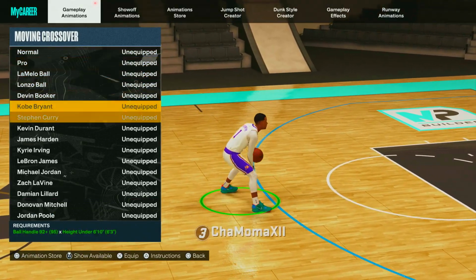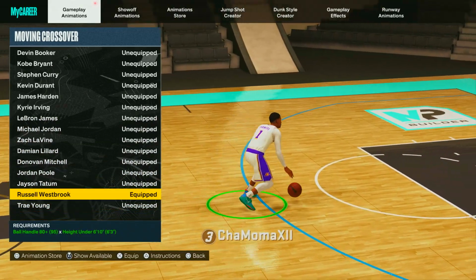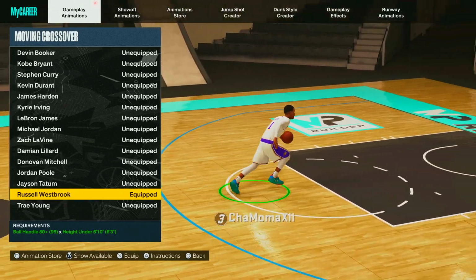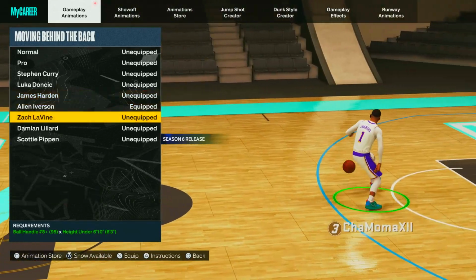But as of the moving crossover, the best moving crossovers in the game, you gotta rock out with the James Harden, you got the LeBron James, but the one I love the most, the glitchiest one, is Russell Westbrook. Russell Westbrook can literally pull you all the way from the 3-point line to the paint. If you know what you're doing, you can end up pulling your player from the 3-point line all the way to the paint off that.